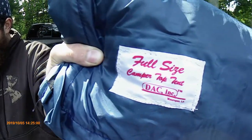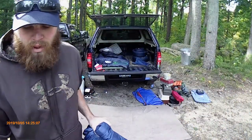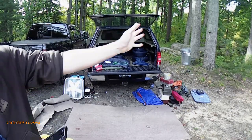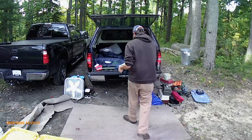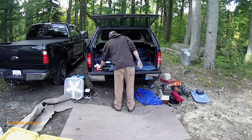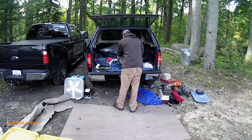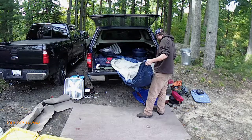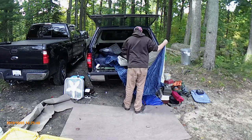Full size camper top tent by DAC Inc. So basically what that's going to do is, from the top of my cap to the tailgate, make a tent on the back of my truck. Now this is the first time I've taken it out this far. So, we're going to do it together, I guess. Let's see if I need those instructions or not. Okay, all right, looking cool.